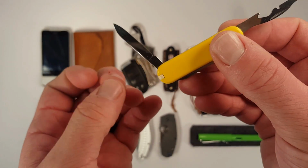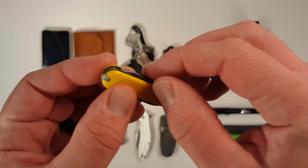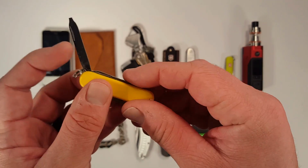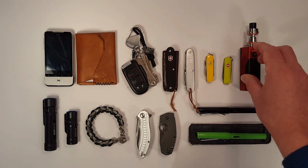Of course, you also have a mini blade on there, tweezers, toothpick, and round this side we have a file, and probably most importantly of all, we have a nice pair of little scissors, which are very, very useful. Snipping threads and the like.